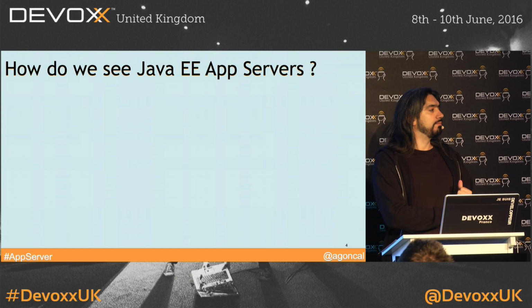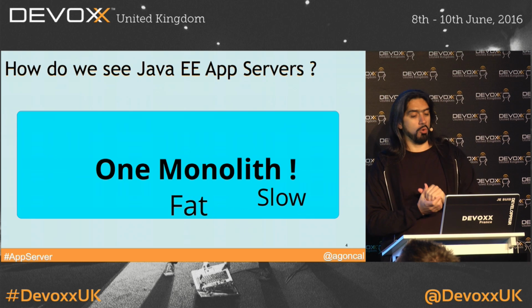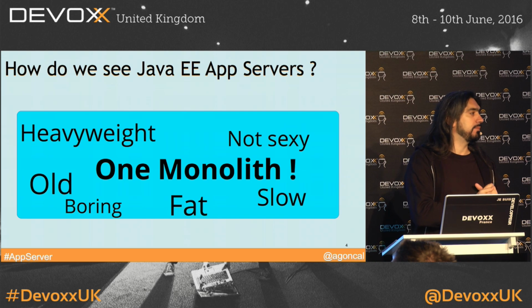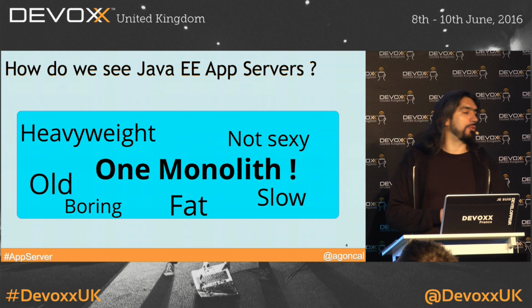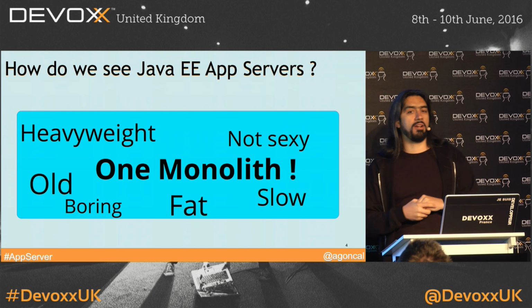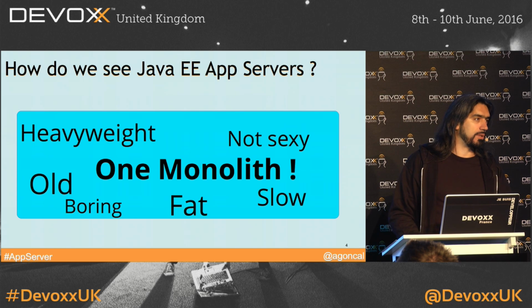How do we see app servers? Big block. One big block. App servers are slow, fat, big, not sexy, old, and boring. And people in the JavaScript world will tell you, and dead. I don't know if you've seen the new trend for 2017. It's called serverless. So every year we have a buzzword, and it looks like the buzzword for 2017 will be serverless. Anyway, in the meantime, app servers are still here, and this is the way we see them.